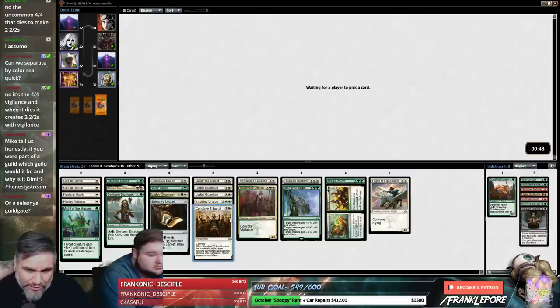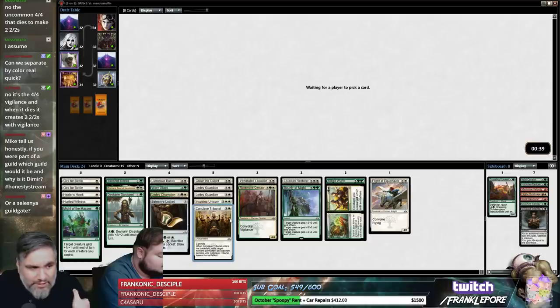I'm not a Guildgate fan in the 2-color decks. I just don't think you need them. Like, 2-color decks are pretty easy to manage.